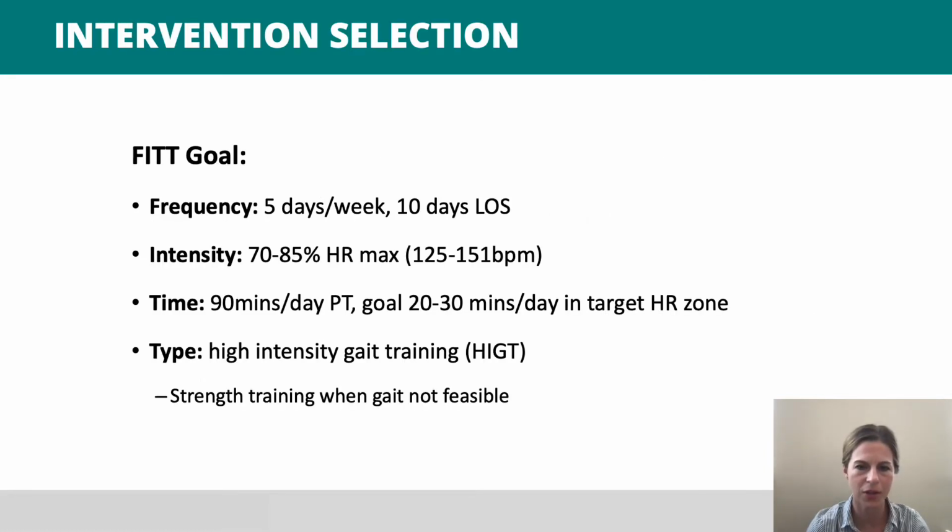Regarding intervention selection, our resident knew that she'd be working with this person 5 days a week, and his length of stay was 10 days in our inpatient rehab setting. She knew that she wanted him to work at intensities 70 to 85% of his heart rate max, which was 125 to 151 beats per minute for this individual. And she knew she wanted to target at least 20 to 30 minutes in that target heart rate zone during his 90 minutes of PT daily. If for some reason gait training was not feasible during a PT session, she wanted to emphasize high intensity training regardless of the intervention selection.